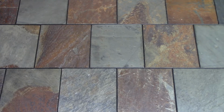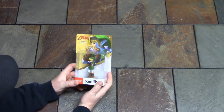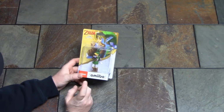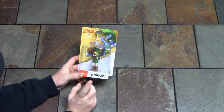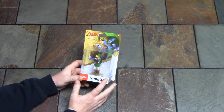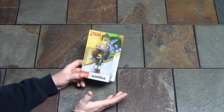And I also picked up a new Amiibo. I was actually shocked to see this one. Now this is the Ocarina of Time Link. I already did have this one, but I actually had to order it from eBay. There's a couple of them that I'd never seen in the wild, and this was one of them. So I was shocked when I went into GameStop the one day and found this. They had two of them. I would have taken both of them because I just love this version of Link, but I just didn't have the money on me.